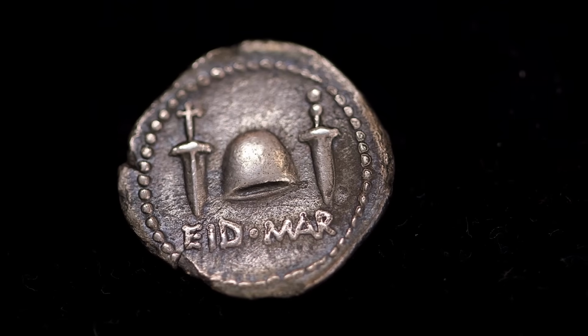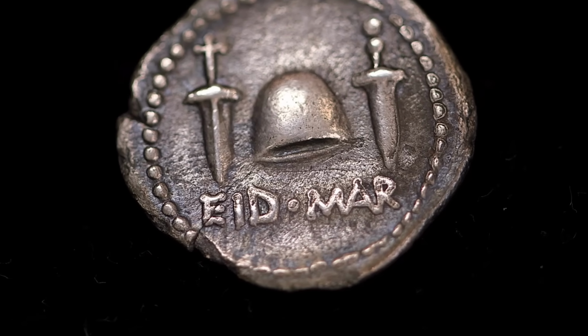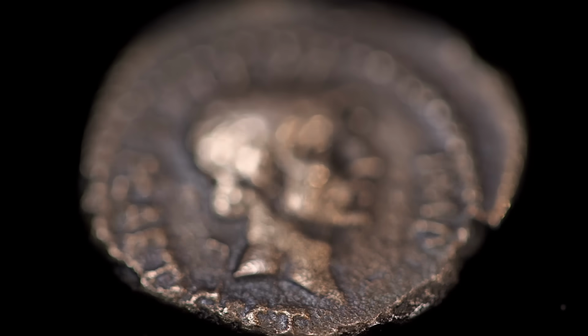That's pretty cool. That says Ides of March. And that whole line became famous because of the Shakespearean play where Julius Caesar goes and sees a soothsayer and he goes, beware the Ides of March. Right. So where did you get this? I bought this from a dealer in California, probably in the mid-'80s. It's just such amazing history.